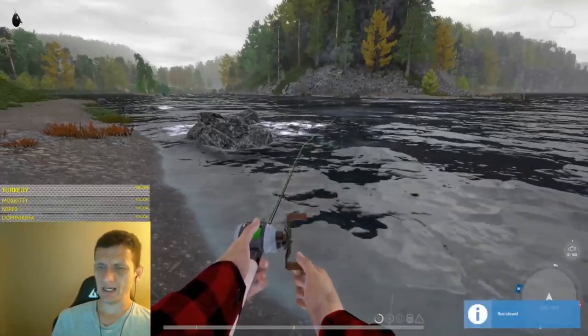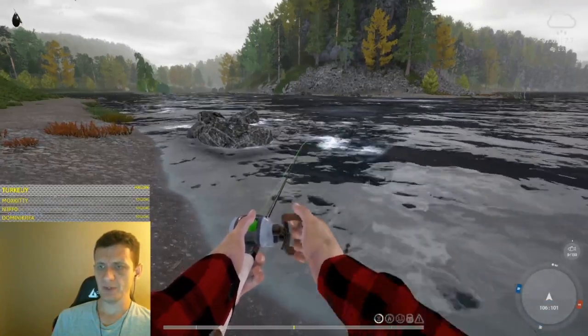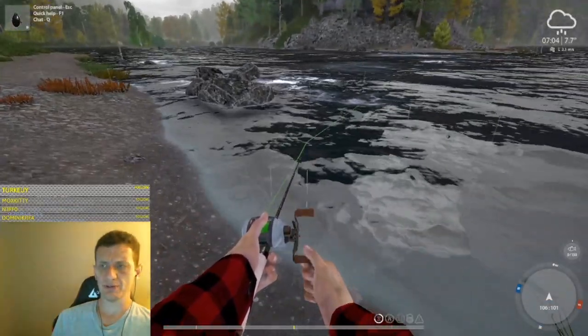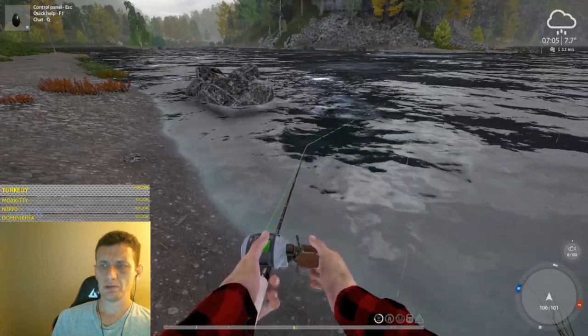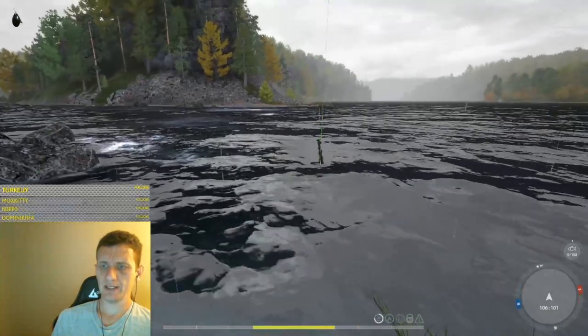Are they pausing a lot? I mean, this is 50 retrieval. Are we really going to get bites here on 50 retrieval? I guess that answers that question.